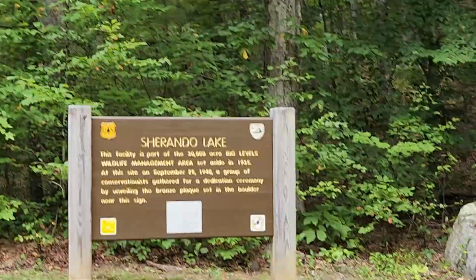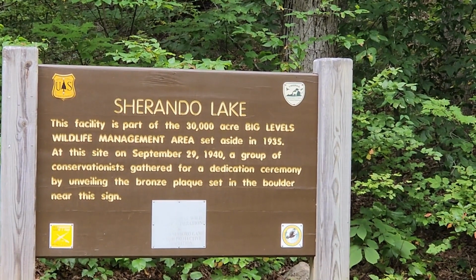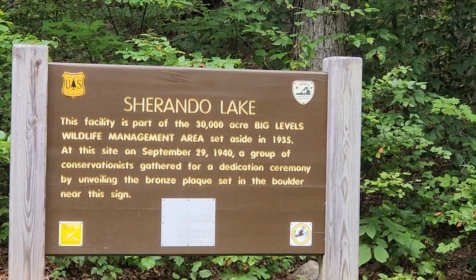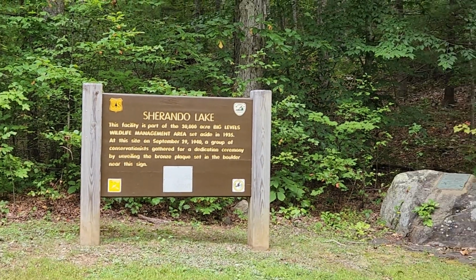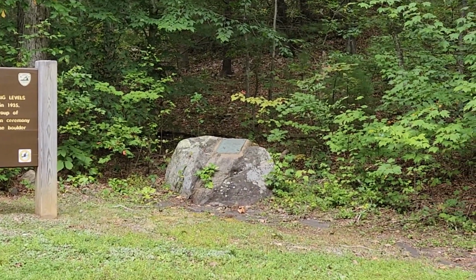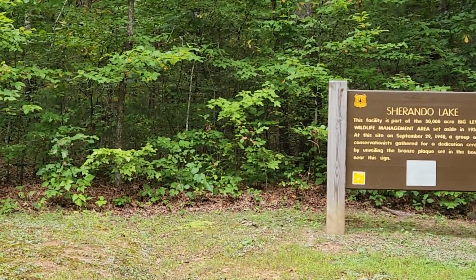This is part of the Washington National Forest here in the Blue Ridge Mountains. And there are multiple places to hike and some rustic architecture for you to look at.